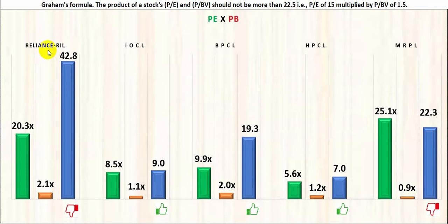RIL's PE into PB was 42.8. That is, the current 2019 price earning was 20.3 and price book was 2.1. So the product of these two is 42.8. So it is more than Graham's formula. IOCL was quoting at 9 times, which is very reasonable, below 22.5. Its price earning was 8.5 and price book was 1.1. So this is a good valuation.